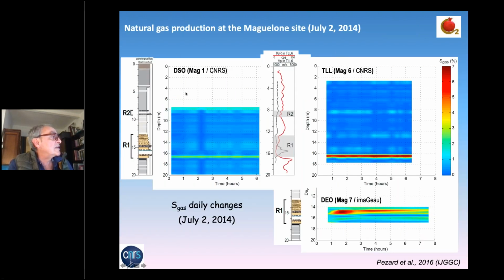Same from observatories here, but now looking at the gas saturation over time. And you can see that it's not really constant. Right here, you can see changes in blue colors, and variations over time, and this is away from any injection.